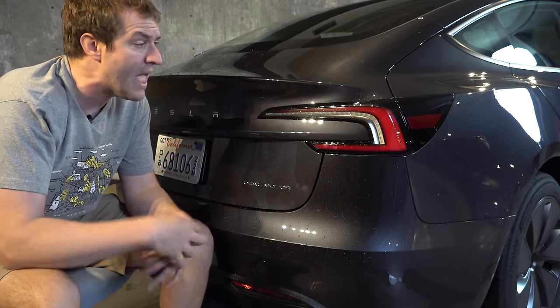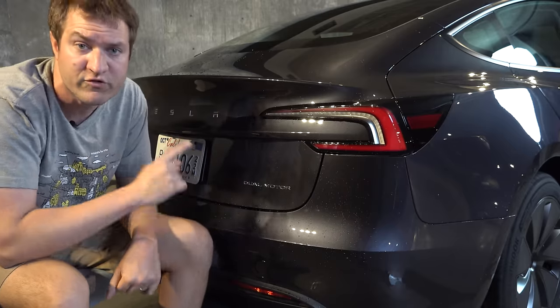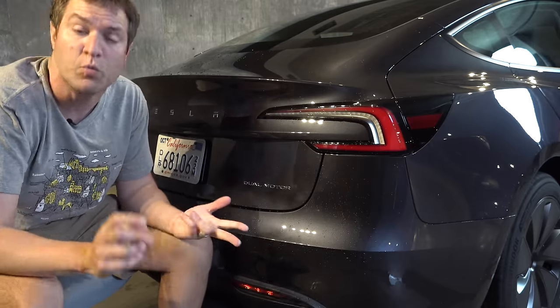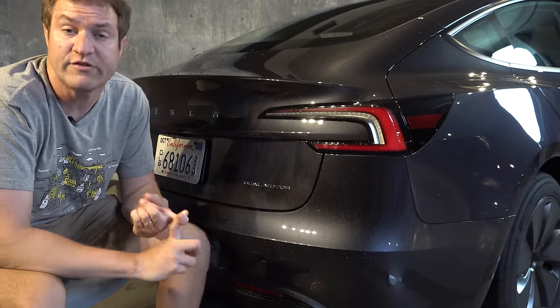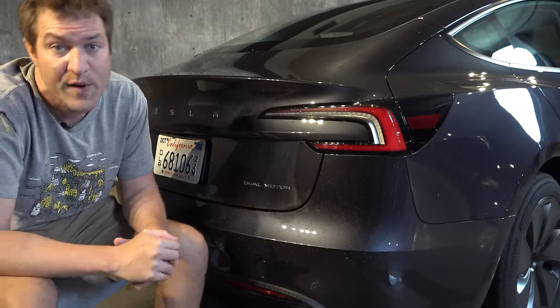Before I get on to general Model 3 quirks and features, I want to talk over the two versions of this car that are available. There are two trim levels. There's a base model with rear wheel drive. It starts around $39,000. It has 272 miles of range, and it does 0 to 60 in 5.8 seconds.